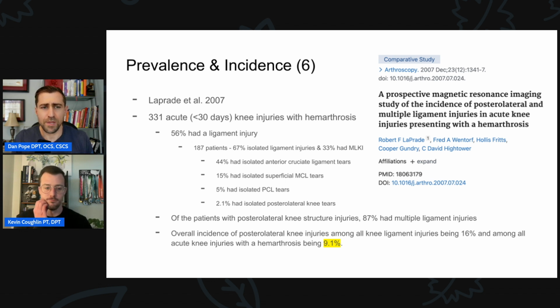He's a surgeon. Essentially, they were looking at 331 acute knee injuries with hemarthrosis, which means they had an injury within 30 days and they had blood within the joint. They're trying to figure out what type of injuries occur under this scenario. 56% of these folks had a ligament injury. That was 187 patients, and 67% of those had isolated ligament injuries, and 33% had multi-ligamentous knee injuries. So if you have a big swollen knee after a major injury, about two-thirds of those may be isolated injuries, and about 33% are going to be multi-ligament.